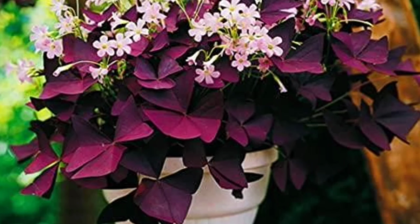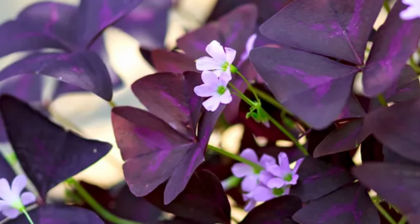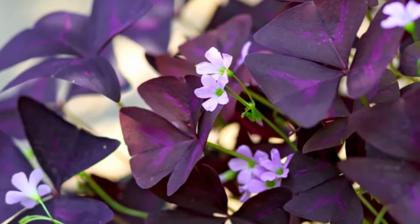Though it may enter a brief dormancy, regular care and occasional light fertilization during its growing phase will promote healthy blooms indoors throughout the winter season.